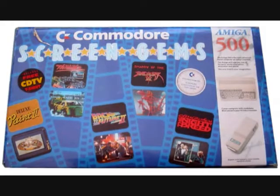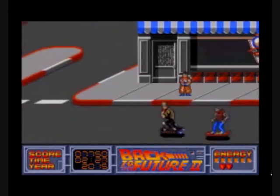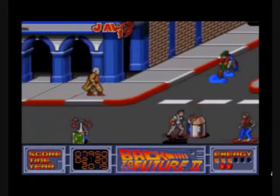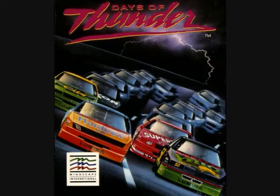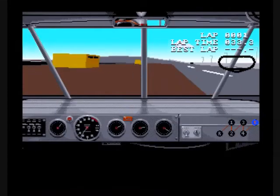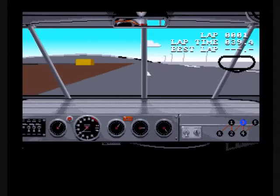This had the visually stunning Back to the Future 2 game by Imagine. In retrospect, it's an okay game, with a bit of fun and capturing the look and feel of the film, but overall, gameplay-wise, it's a bit of a dud that wouldn't hold your attention for that long. Then there was the Days of Thunder game by Mindscape. This was based on that cheese-fueled Tom Cruise and Nicole Kidman film, where they tried to retell Top Gun but on the Daytona racetrack. This was easily the worst game of the pack, and it wouldn't hold your attention for more than 5 minutes.